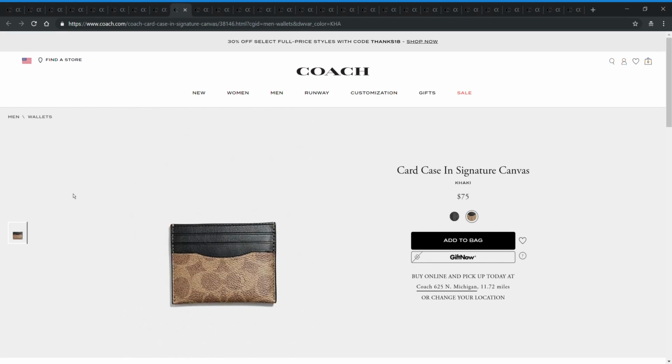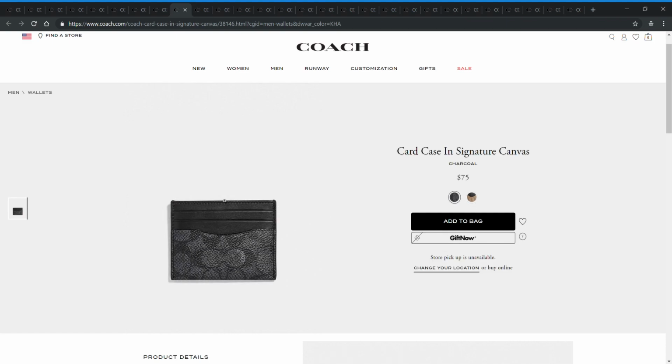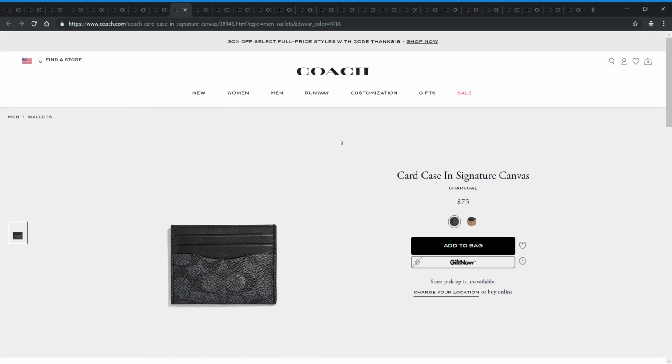And there's another cool card case here. I really like this one because it has the black leather with a coated canvas, and you can also get it in just all black. So this one again looks a little less feminine, and yeah, it looks really nice, but this one is a little more expensive at $75, and they're doing 30% off, so I don't know what that math is, 7 times 7, so it's like $50 plus a little.